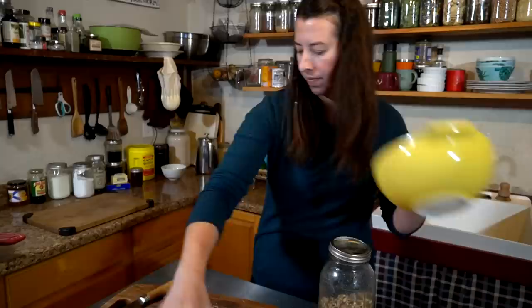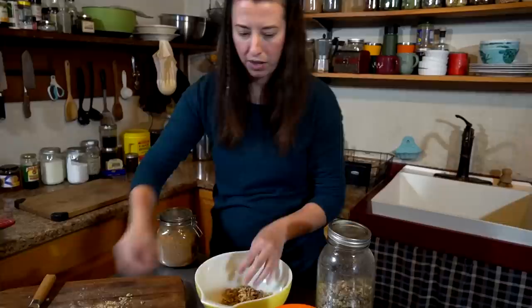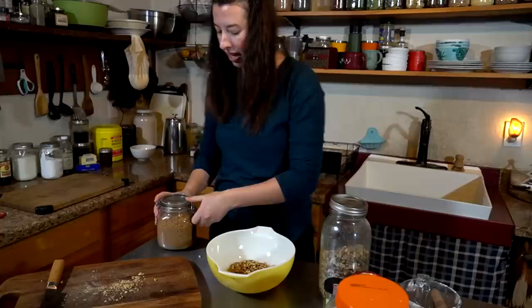The cinnamon roll filling is very simple. We are adding some chopped walnuts. So those are going in first. And then we're gonna be using coconut oil again, probably about 1/3 of a cup or so. And a bunch of brown sugar, of course.